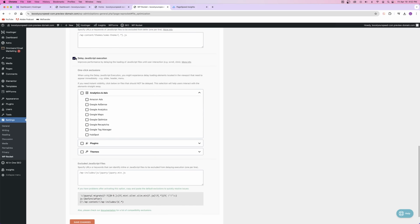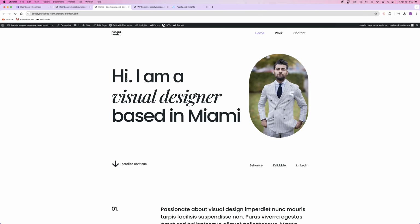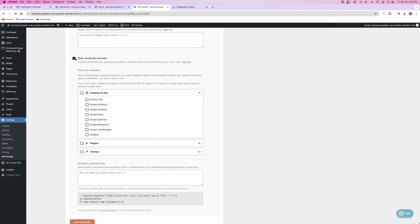And then also, whenever you check this box, again, anytime you check one of these boxes, it can sometimes break something. If you notice that something on your website breaks or isn't loading correctly, instead of just completely unchecking this box, you can go over here to all of these common services and decide which one of these you have on your website and disable it first.